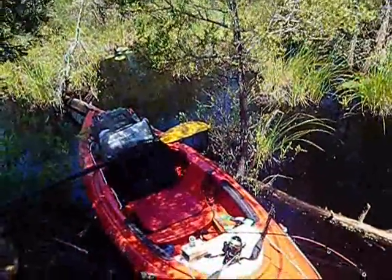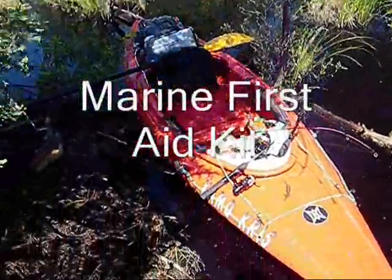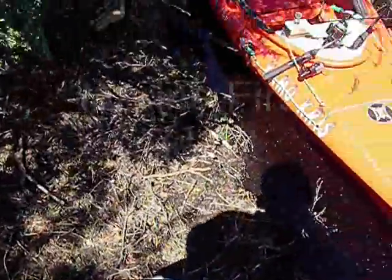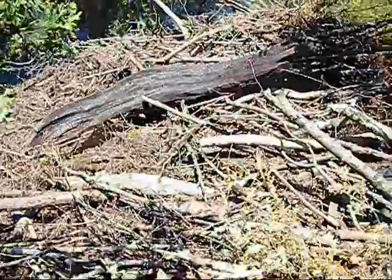And a club and a pole. Got my water-tight box in there. And I did bring a cooler. I've got water, but as you can see, there's plenty of water around.